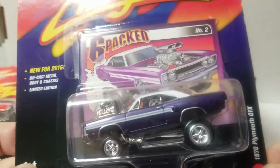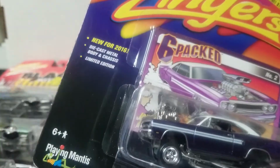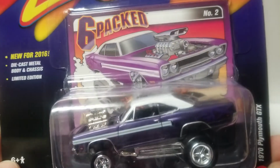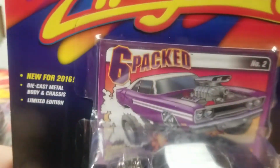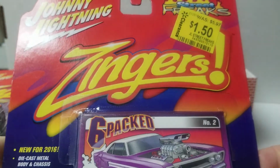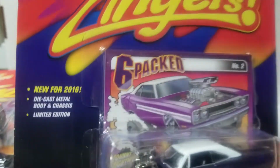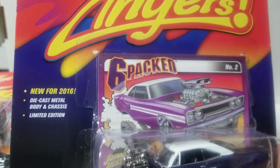So I bought all that they had. They had quite a few of these Zingers, and I've already traded most of them off to other buddies out there, but I couldn't pass it up. Couldn't pass it up, would you? Zingers. I mean, $1.50. I mean, if they've been hanging on the peg since 2016. Was that when Johnny came back? Have they been back almost 3 years now?